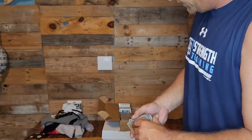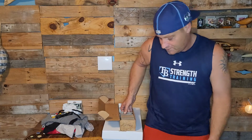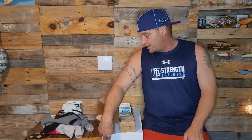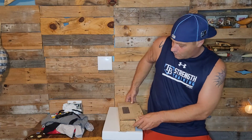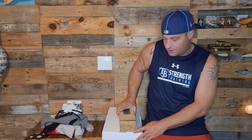I got 70s in here. I got this whole box of them, all old stuff that I was not expecting to get with this junk wax stuff that I got. So that was pretty good. There you have it. There's my updates on the watches. You got my find for today. Some of these football cards, baseball cards, they're going to keep me busy for a while.